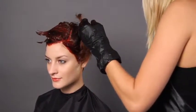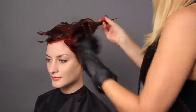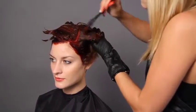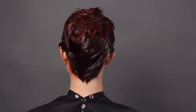As you can see, just layering each section on top of the next, keeping it separate. This is going to create a really beautiful dimensional look with zero foil. As you can already see that difference in tone, it's going to be gorgeous.